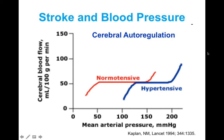In this section, we'll talk about the role of blood pressure control in the management of ischemic stroke, particularly in the acute period. As some background, I just wanted to show you a little bit about cerebral autoregulation.